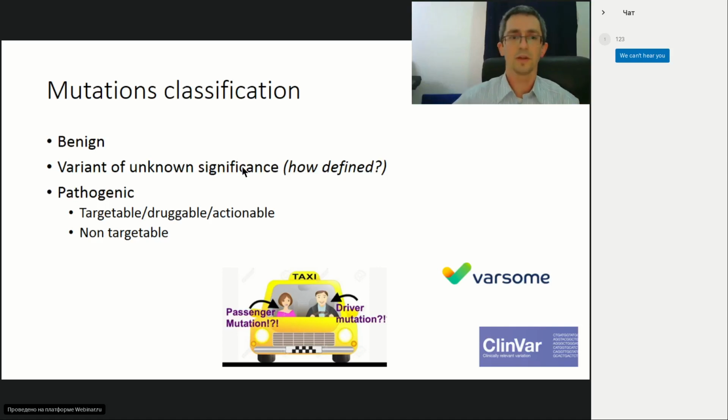The new problem is with variants of unknown significance. What does it mean? If, for example, we know that the nucleotide in the 12th position, when it changes, can cause cancer in some gene. But what happens when there is a change in the 11th nucleotide? We know that number 12 is oncogenic, but what about number 11? So we don't know, and there is a lot of debate and controversy about these variants of unknown significance, and every year many of them become benign or pathogenic with the addition of new studies. But for today's talk, we know that every variant can be benign, can be a variant of unknown significance, so we're stuck with it, or it can be pathogenic.